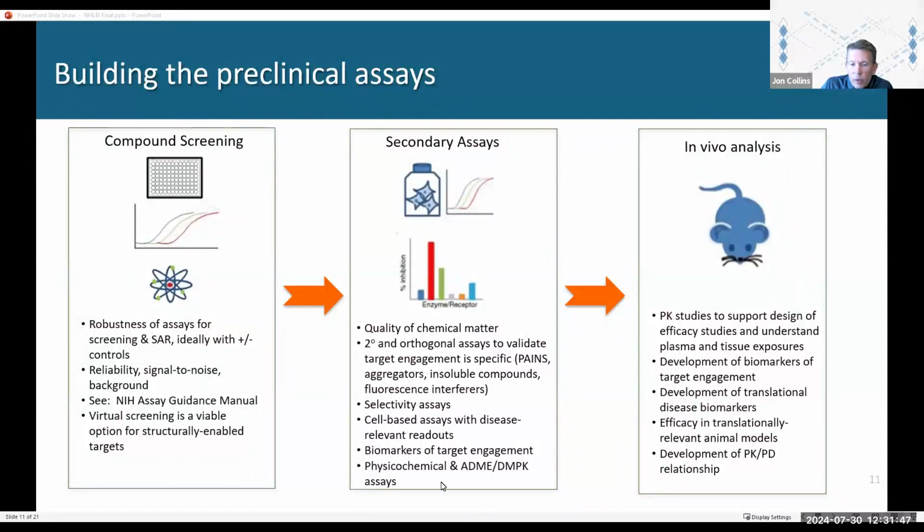Biomarkers of target engagement. And then early on, at least with small molecules and even some antibodies, you want to begin thinking about DMPK properties and some of the other physicochemical and ADME properties for your therapeutic, just so you understand your molecule before you go in vivo.